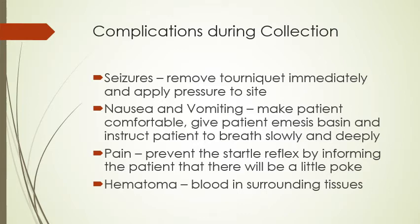Pain, obviously, you're sticking a needle through the skin. So you want to prevent the startle reflex by informing the patient there'll be a little poke, big poke, whatever kind of poke you want to say. Just make sure they know you're about to poke them. And then a hematoma, which is blood in the surrounding tissues.